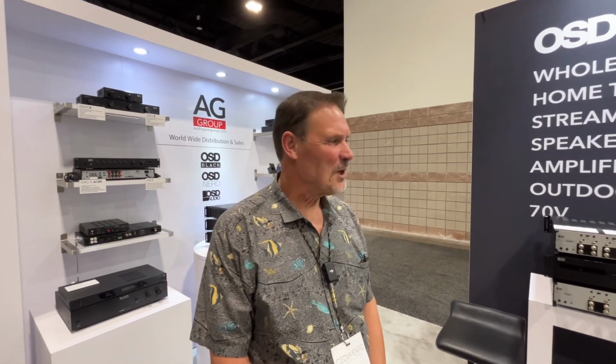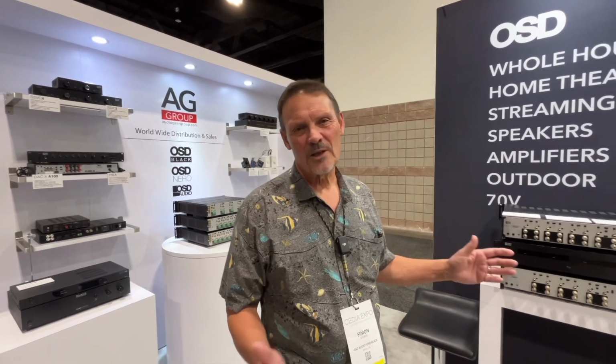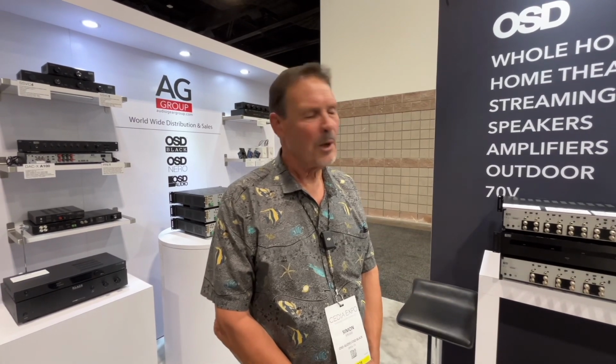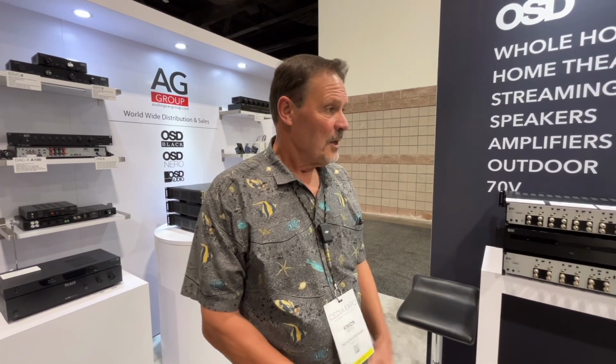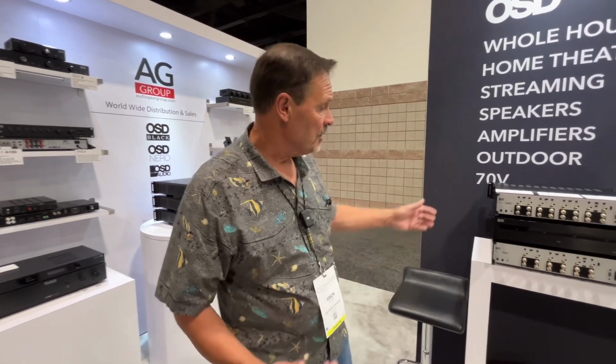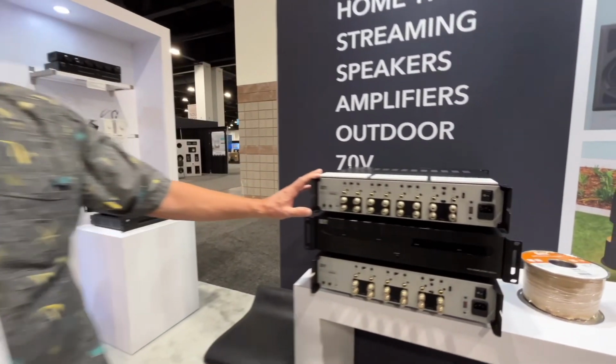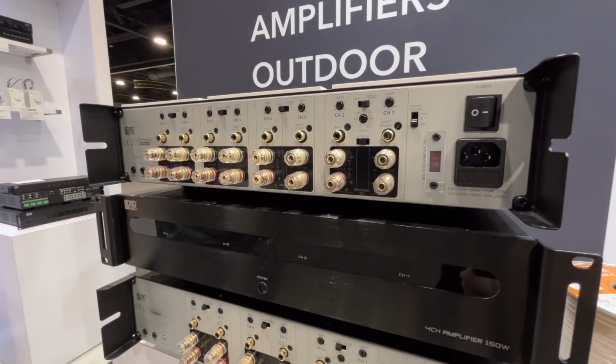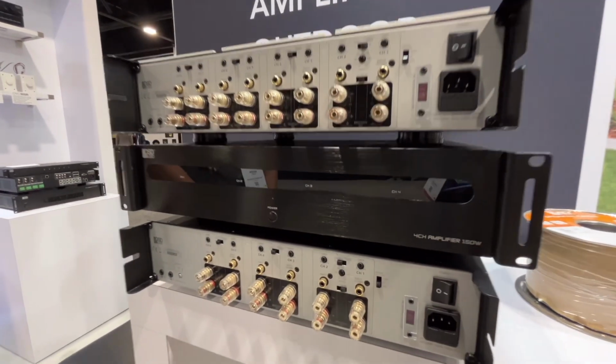Okay, sounds perfect. First of all, I want to talk about some new products we have here, and then I'll give a quick overview of everything that we do for those people that aren't familiar with us as a company. Sounds fantastic. One of my favorite new products here at the show is a series of amplifiers that we're just launching, aimed at both the home theater market, but also for zone audio.